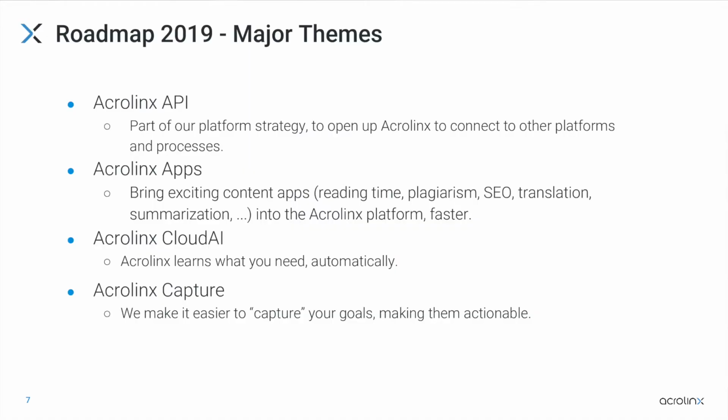The Acrolinx Cloud AI. As we move more to the cloud, we can leverage more technologies that are available only in the cloud, particularly the ability to learn from more data more quickly. So the idea behind this is really that we'll be able to adapt and evolve much more quickly with the cloud architecture than we could previously.